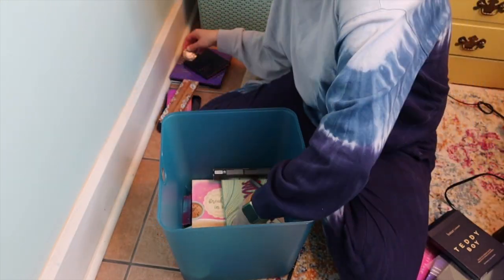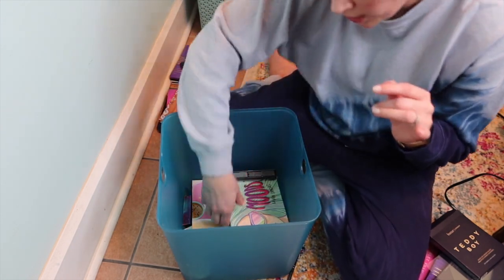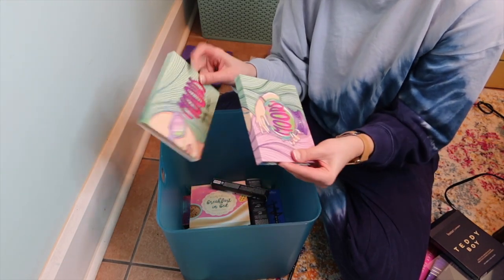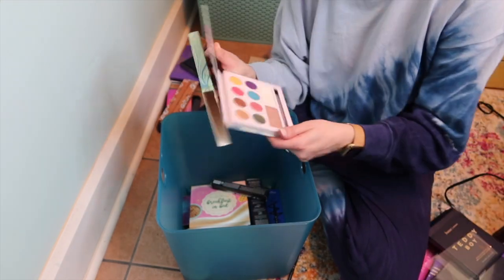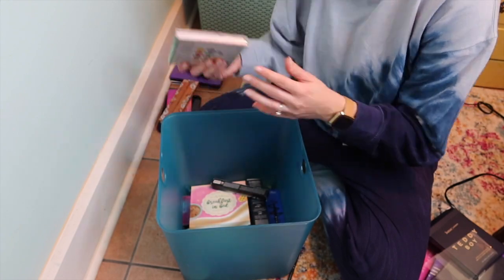These are just, you know, the hair gets wrapped up in them. It's too much. Ooh, do you guys keep them when they're like slideys like this? Yeah, okay, fine. I'll keep this one, it's pretty.